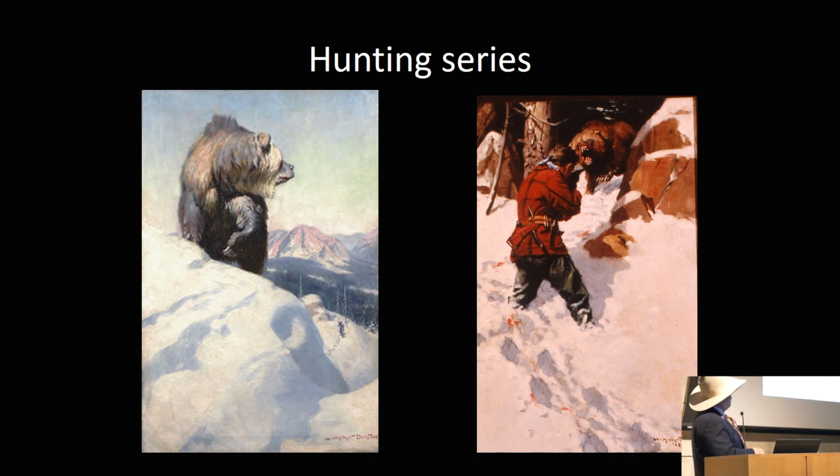Tracking the bears, you can see the hunter down here. Tracking the grizzly, and the grizzly is critical to Dunton's biography. And eventually, the great moment of truth, you see the blood and the snow here, the wounded grizzly coming around the rock. A great predicament painting. Found this one in Wisconsin. And all the man could talk about was he got the axe correctly that's in the belt.